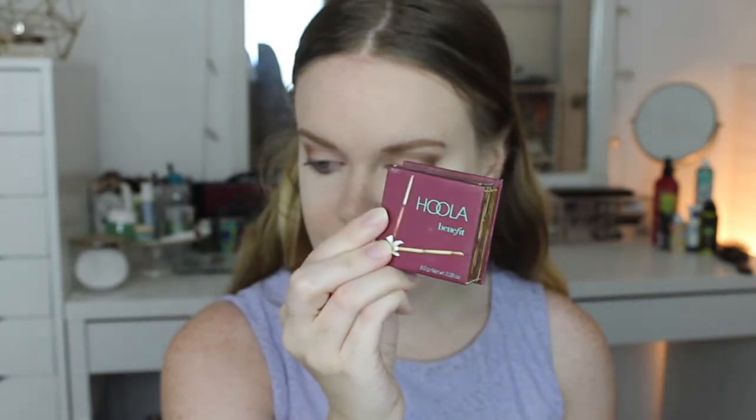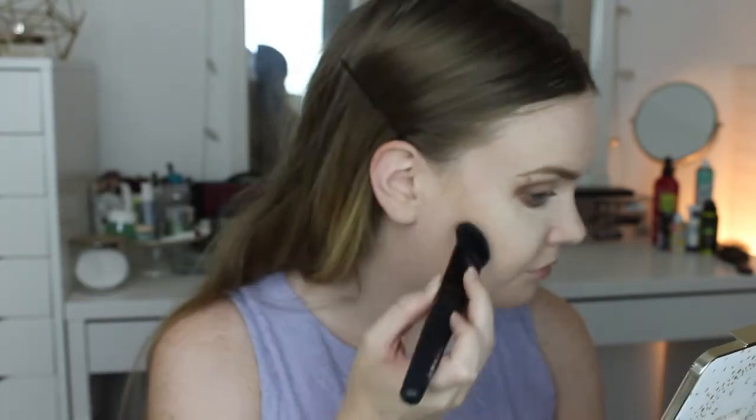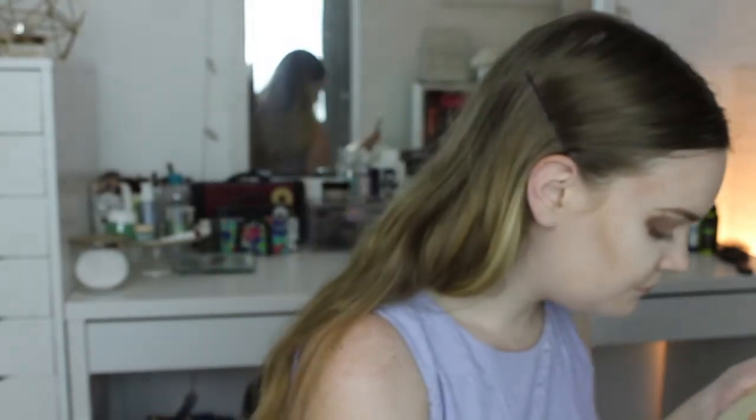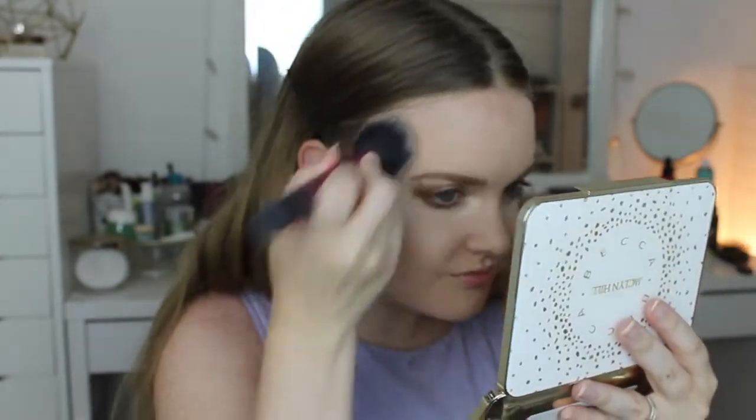Alright, I'm pretty happy with how the eyes turned out, so I'm moving on to bronzer. I'm going to contour a little bit with the Hoola bronzer and this Lorac contour brush that came with the contour kit. And now I'm just blending it out a little bit with the Real Techniques multitask brush.